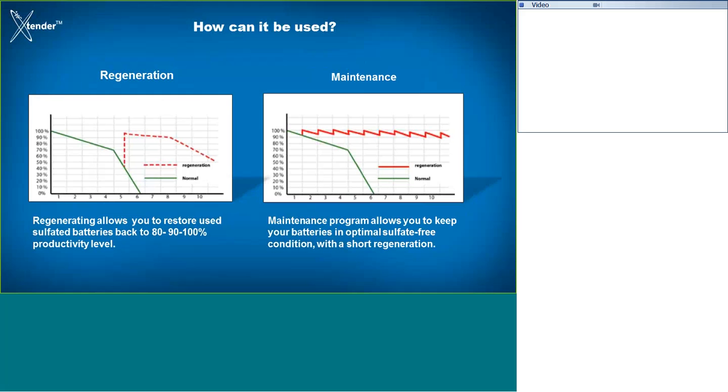The second way you can use the machine: if you capture the batteries at year 1 or 2, you can do a shorter maintenance cycle once a year. This allows the battery to remain at a high capacity level with up to 10 years of use.